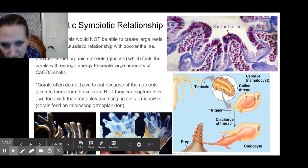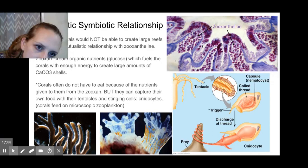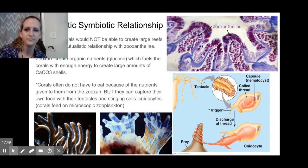So here's the outside of a staghorn coral. And in this one, we see the tissues, we'll assume. It is full screen mode. And then inside this one, I'm going to stop moving the cursor so you can see the zooxanthellae there. We also have zooxanthellae here. And this is from a light microscope, or is it a transmission? I think it's a transmission electron microscope. Anyway, you can see your zooxanthellae inside of there. And then on the outside, we have our tiny little stinging cells.